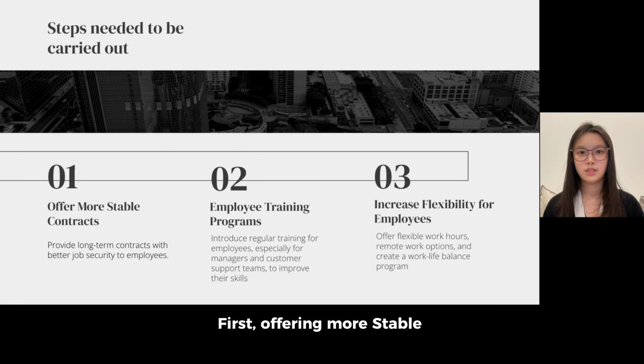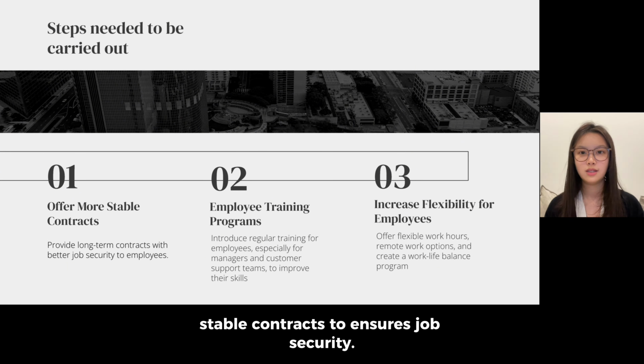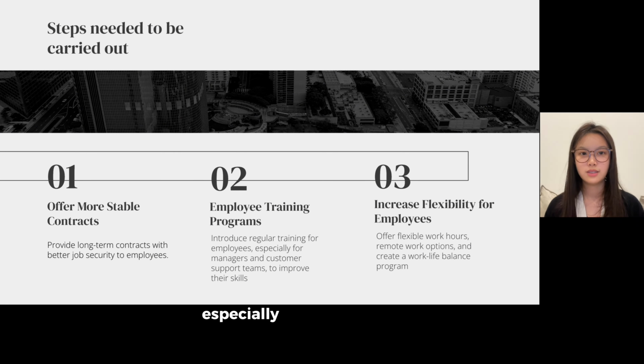First, offering more stable contracts. Besky should shift to offering long-term, stable contracts to ensure job security. Second, employee training programs. Comprehensive training, especially for consumer-facing roles and managers, should be rolled out. This will help improve skills, performance, and consumer interactions.